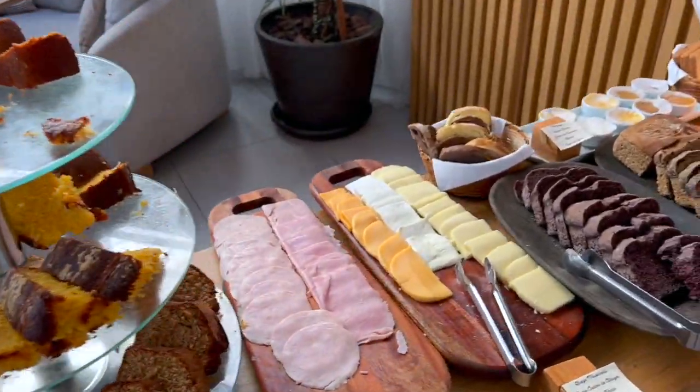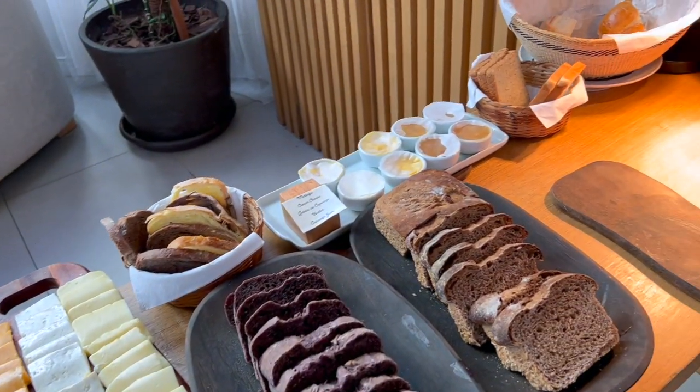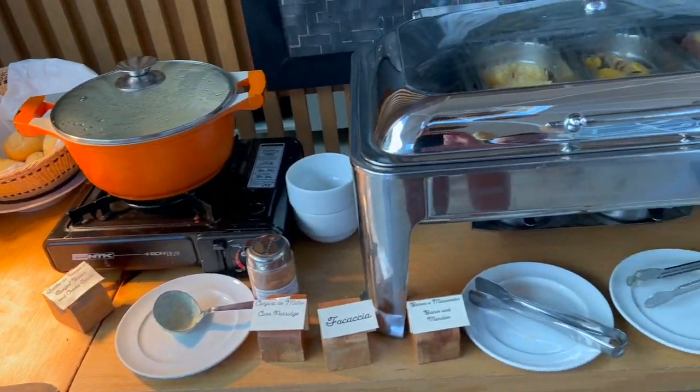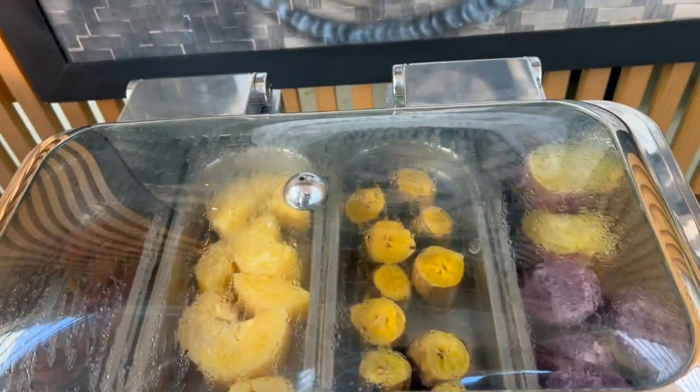Breakfast here was really nice. They bring you fresh coffee. There's orange juice available to get. They had pastries, cakes, croissants, quiche, focaccia bread, different breads, different toasts.